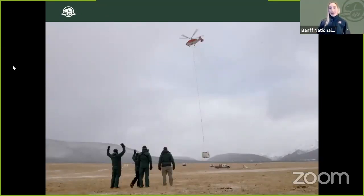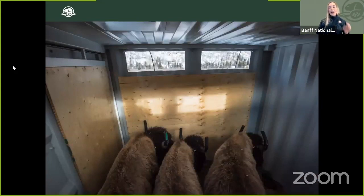Once we arrived there, we had a challenge because where we're bringing the bison, there was no road access. So a helicopter came and plucked each of the containers off of the back of the trucks and flew the bison in the air over the mountains. It was super cool. We had a GoPro mounted in the containers to make sure the bison were happy. As you can see from our footage, they were so relaxed, so calm, no big deal. But I'm sure it was still a weird experience for them because it's not every day that bison get to fly over the mountains.